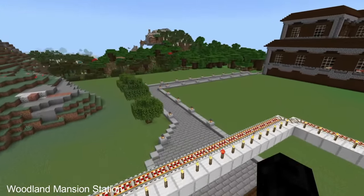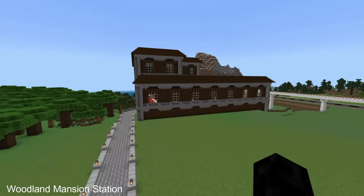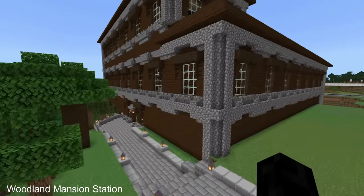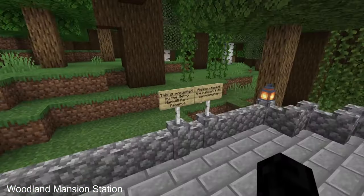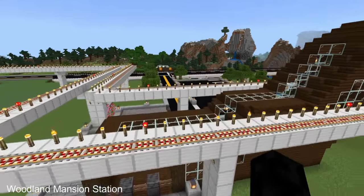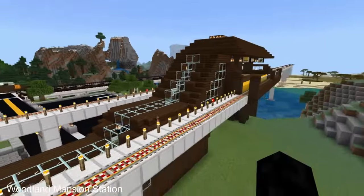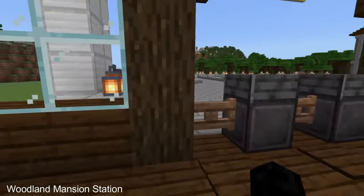And then let's head over quickly and go over this path. You can see the path will lead you straight to the Woodland Mansion itself. Woodland mansions are naturally spawned in the world, but we're gonna turn this mansion into an actual touristy attraction. Needless to say, that is pretty much it for this area. It's just a national park area, if you will, because we have several parks all over the world, not just here, so this is one of them.